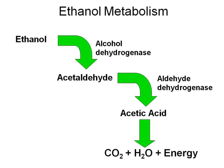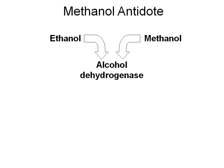Ethanol, right? Alcohol dehydrogenase, you've heard of that before. Ethanol becomes acetaldehyde, then aldehyde dehydrogenase turns it into acetic acid, which basically becomes CO2, water, and energy. Methanol and ethanol both use this alcohol dehydrogenase. Remember, the problem with methanol is it ends in formaldehyde.